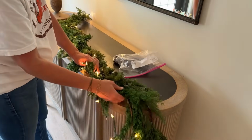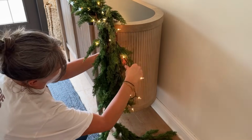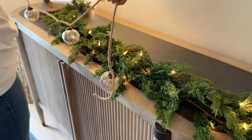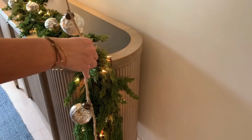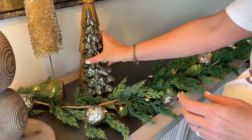And I think instead of making a bar or coffee or tea station, I just want to fill my buffet with Christmas trees this year. I really would encourage you guys to try to do new things every year. It's going to make your old things feel fresh and new. I do love adding new things, of course, every year.